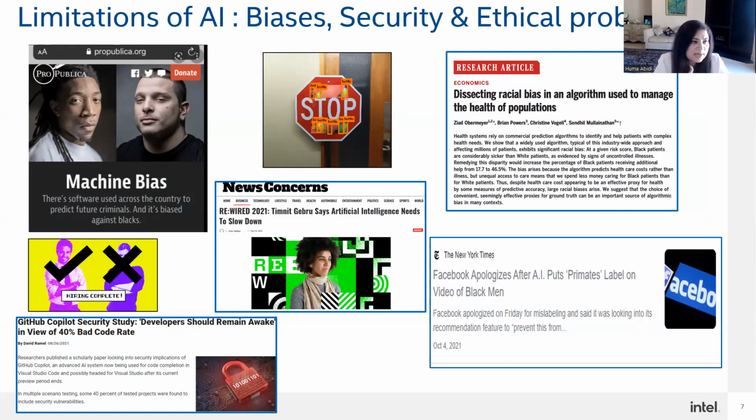So again, AI is everywhere, making phenomenal progress, but incomplete, underrepresented, or mislabeled data, or algorithmic biases, can make life-changing decisions, which have been found to be biased, and I've put in some examples here. There are many, many examples, right?